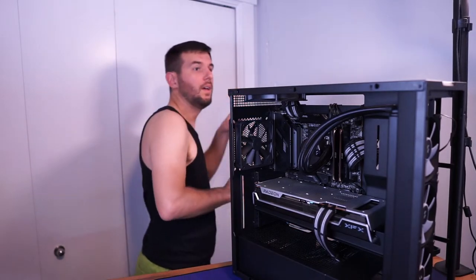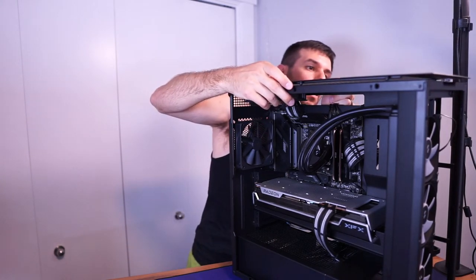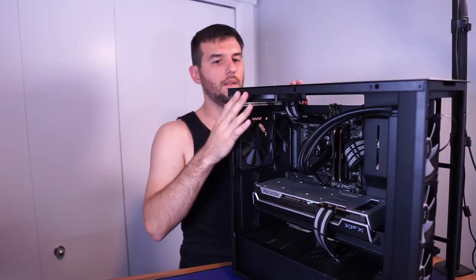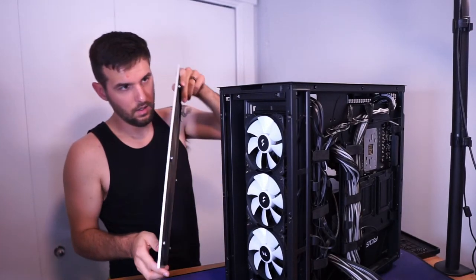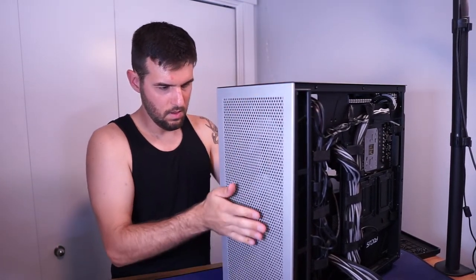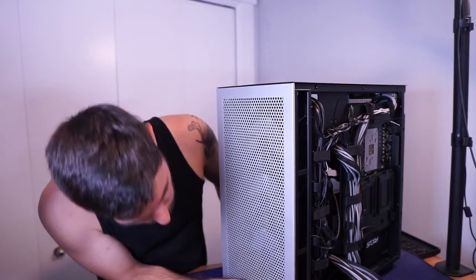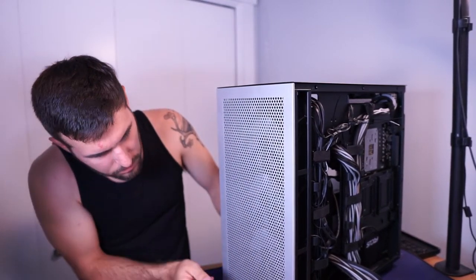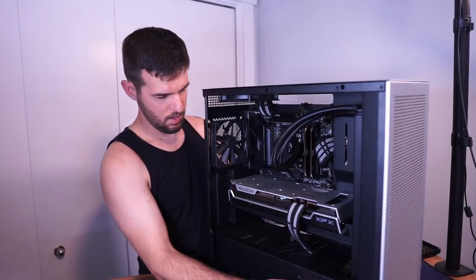Okay, let's put the top back on. So, put the front back on, and then you guys can really get that full effect of the work that we did here. Cool. There it is, in all its glory. The black and silver build.